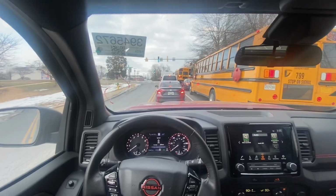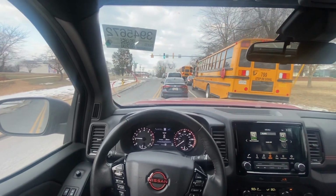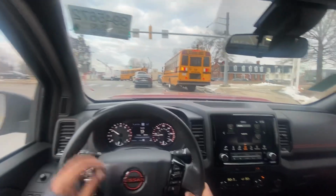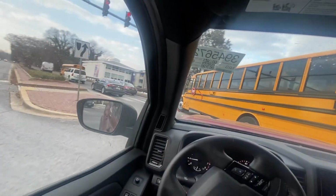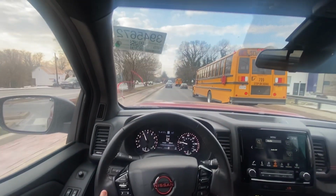It does have a pretty decent auto stop start system too. It does take a little longer than I'd like for it to restart, but it is relatively smooth. And the one annoyance with this truck that I've noticed is that there is no telescopic portion for the steering wheel. It only tilts, so that's one thing I noticed.